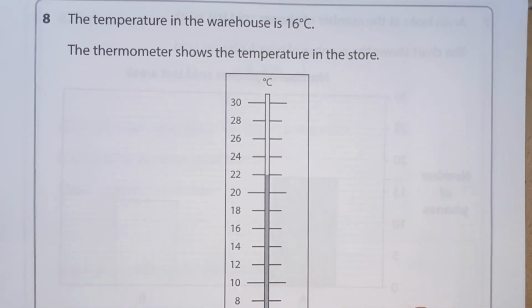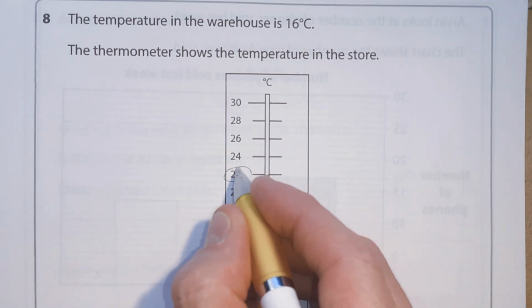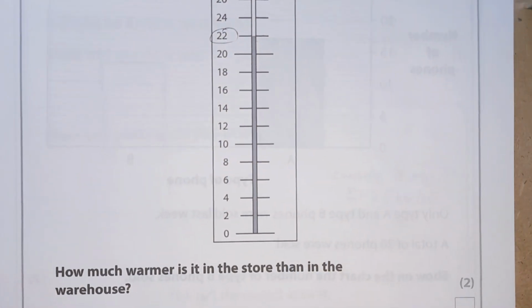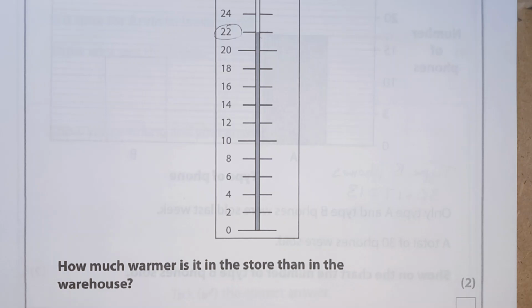Question 8. The temperature in the warehouse is 16 degrees. The thermometer shows the temperature in the store. So it's where the black is. This must be the temperature here. So we can mark it. So that's looking like 22 degrees. How much warmer is it in the store than in the warehouse?